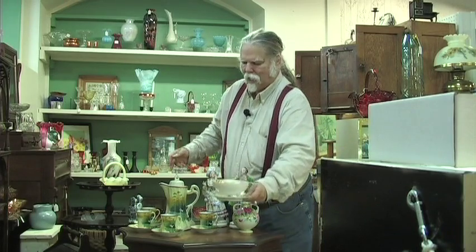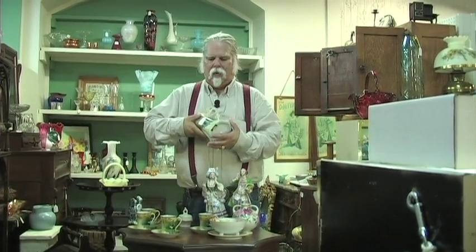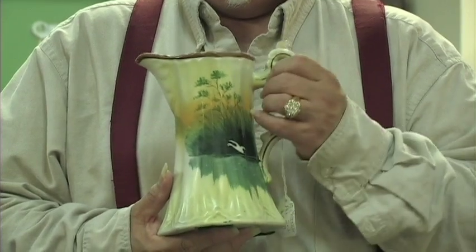Now, although this looks like Nippon here, this is not Nippon. It's a chocolate set, and it says made in Japan. Now, made in Japan means that it's after 1921 to 1941, that 20-some year period. You will see things absolutely identical to this chocolate pot that will say made in Nippon. The reason is those pieces were made in December of 1920, and this piece could have been made January 1st of 1921. So there are some sets of dishes that you'll find both marks on, and it's the same identical dishes.